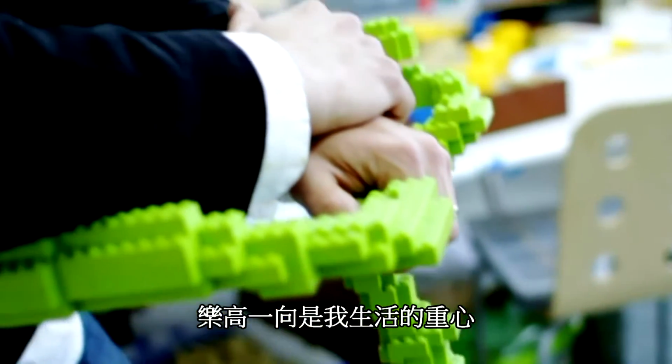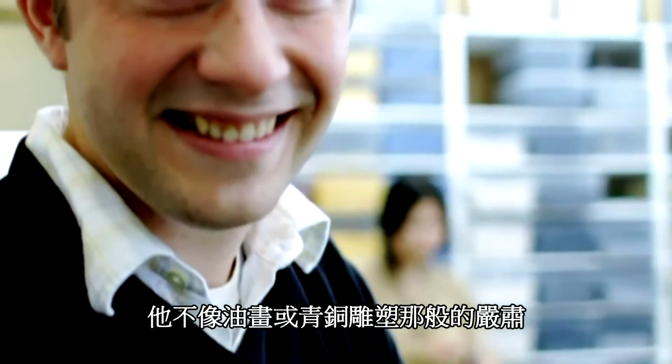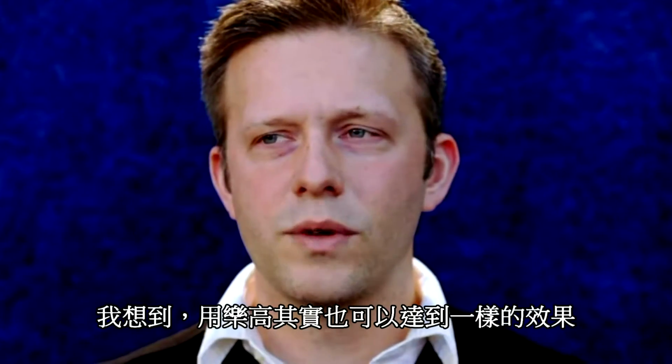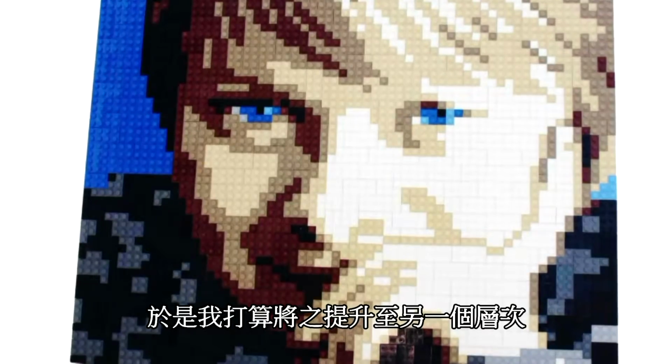Lego has always been a big part of my life. It's something very tangible. It's less austere than an oil painting or a bronze sculpture. And because of that, it connects with people in a way that I think art is supposed to. If you look at a computer screen, it's just a bunch of colored squares if you zoom all the way in. And so I thought, well, you could do that with Lego bricks. You can create a mosaic.